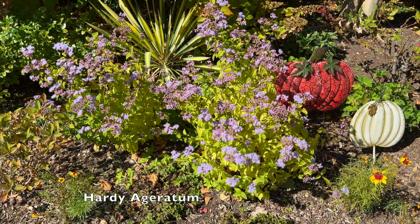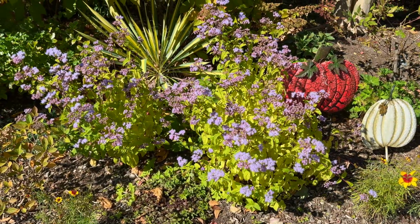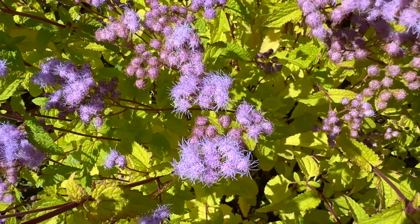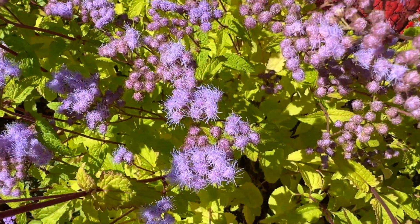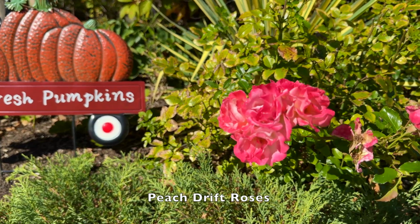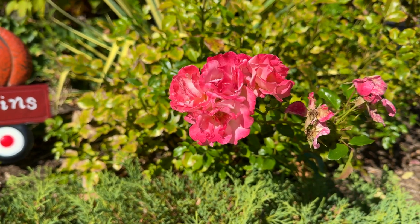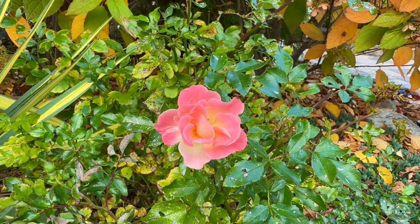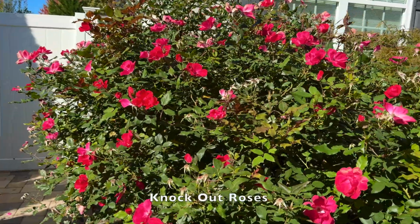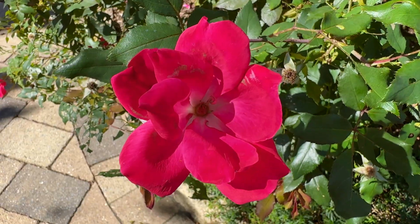Hardy ageratum provides wonderful late summer into fall color. And the fuzzy flowers are just like the annual ageratum's flowers. So cute. I still have a few peach drift roses blooming. And the knockout roses are going strong, enjoying the much more moderate temperatures that I really wish we had in summer.